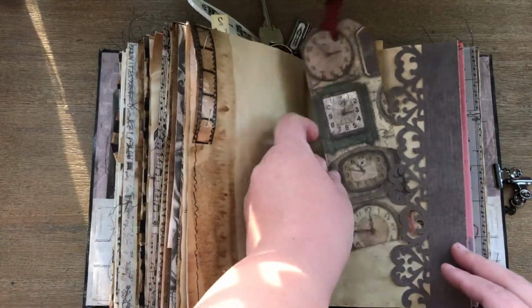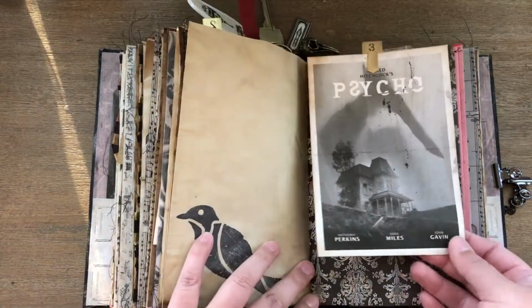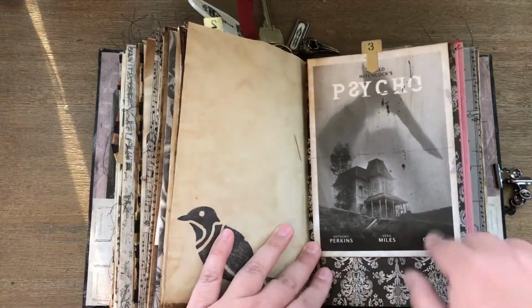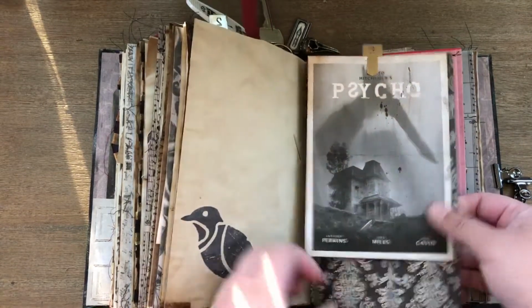Another motel clock. Another crow. Another, this is from the Psycho movie. It's like the actual poster they used. They had a lot of different posters, but I thought this one was cool.